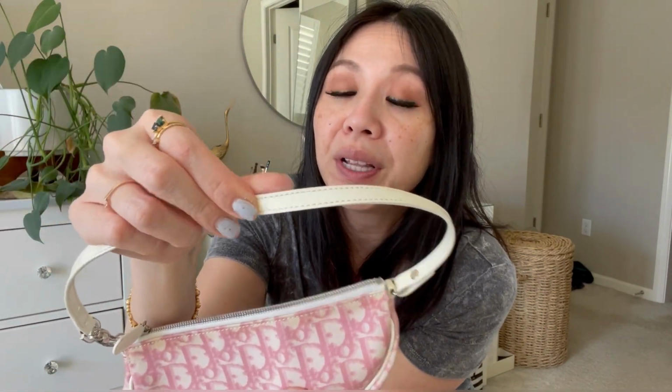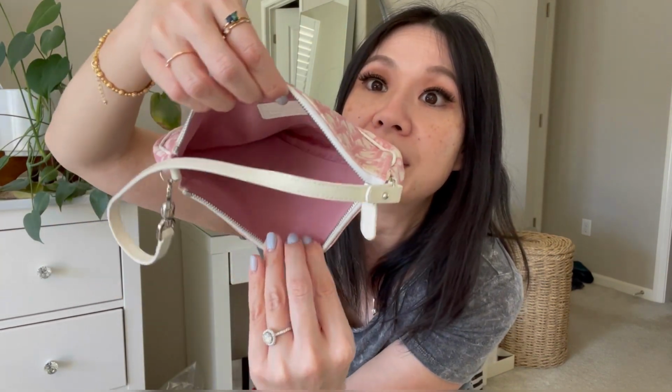So this bag, again, is about 20 years old, but I just wanted to show the details, like that Dior that's currently on there. You can see the zipper looks great and the little straps, it's not yellow or anything like that. It's still this bright white, just such a pretty bag. And the zipper is buttery smooth. And then the inside says Dior, and it's this pink material. It's just so cute.